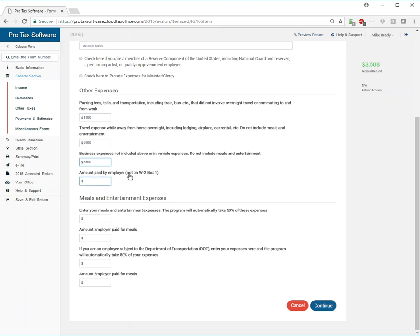Amount paid by your employer not in W-2 box 1. So if your employer does reimburse you for a percentage of this, then it would be somewhere else on the W-2. I believe it's in box 12 under certain code. Let me look that up real quick. So yes, it is box 12 and it would be coded letter L. Okay, so box 12 coded as letter L. We don't have any of those on this guy's W-2, so we keep on moving.